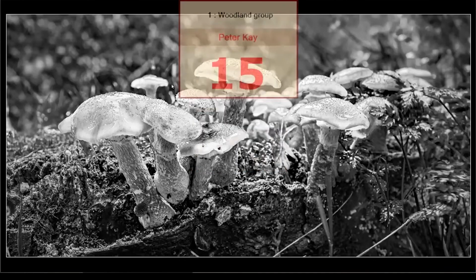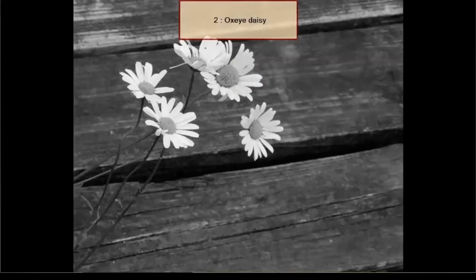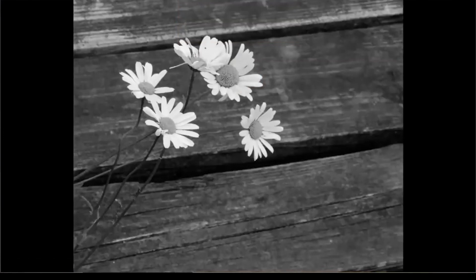Peter Kay. Oxeye daisy, I think very well chosen by the photographer because the tones within the flower and within the stem are different to the tones within the background. So that works well. We've also got the grain of the wood more or less horizontal. We've got a very pleasing line coming from this bottom left-hand corner. I think that works quite well for 17 marks.